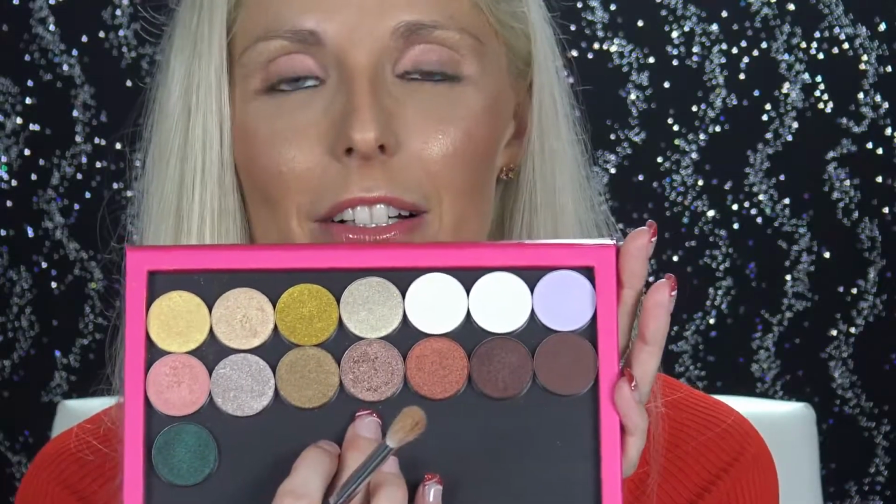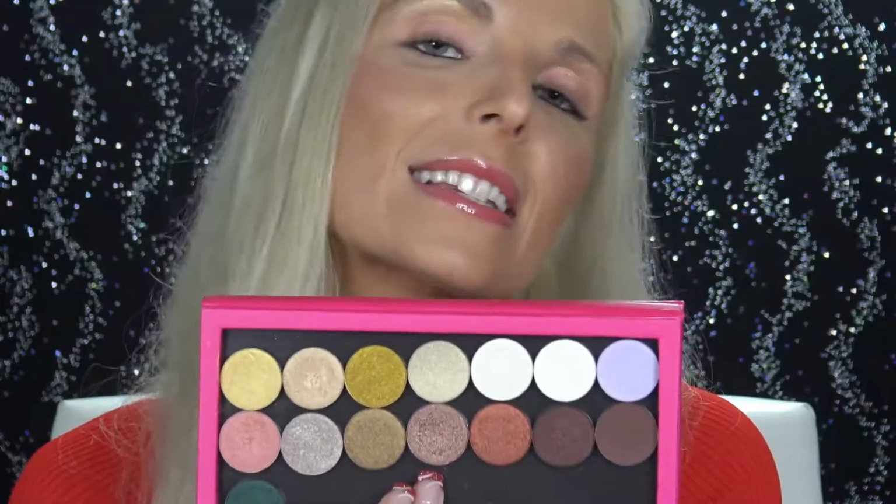I'm then going to spray my Morphe brush again with the Fix Plus, and I'm going to take the shade Who Me, which is this milk chocolatey color that is just a really nice light brown with a little bit of shimmer, and I'm going to apply that to my whole eyelid, again dabbing off the excess material.